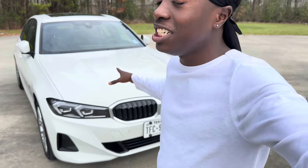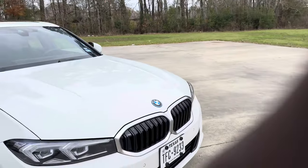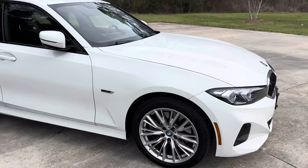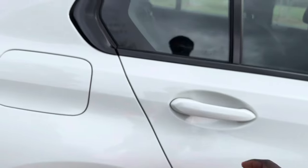Y'all can see, man, it's the cleanest car that I ever seen. Like, this car is so freaking dope, y'all. Just check it out, man. As y'all can see, this joint is so freaking clean. Y'all let me know what y'all think about it, man. I'm gonna go ahead and show y'all the interior real quick.